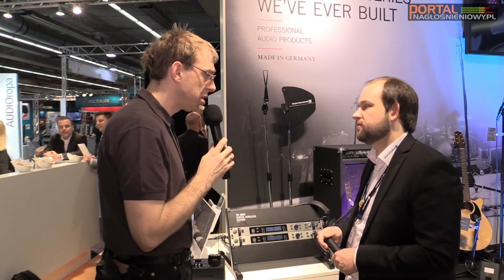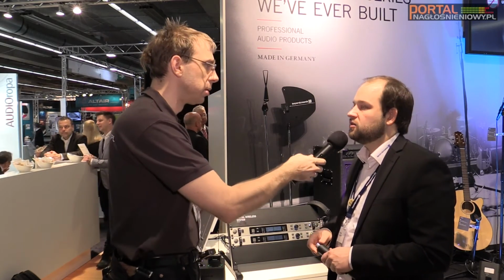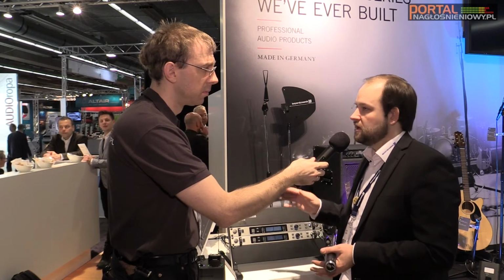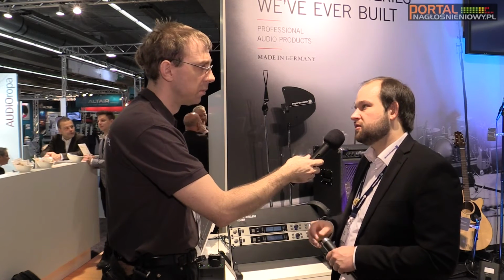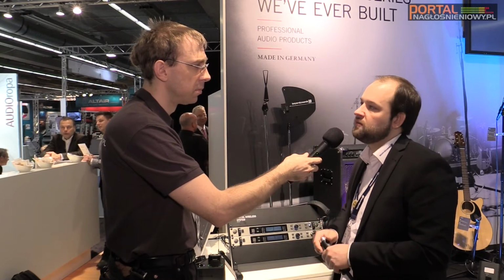And what can I do with this software? You can control the receivers, so you can make all the settings, type in the name and stuff like this. And you have a scan functionality there, and also a walking test. So you can check the RF levels on your stage, walking around and see what happens with the RF levels.